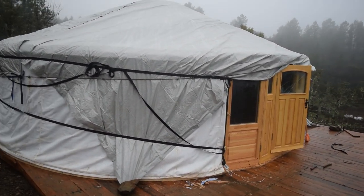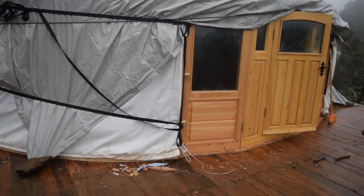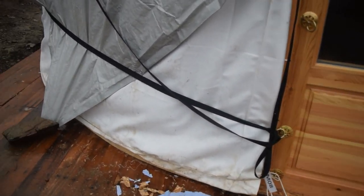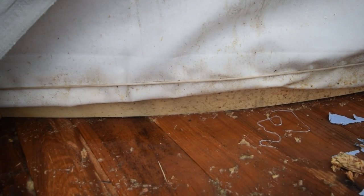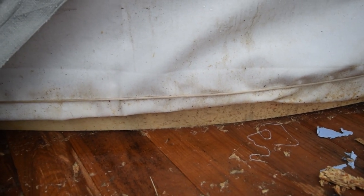Yeah, so as you can see, we cut away all the OSB that was sticking out. That was fairly easy to do. And then here as well, on the bottom, we made a ring of plywood. And then on the other side of that, there's the felt, and then we put the rain cover over it so that it's all nice and tidy.